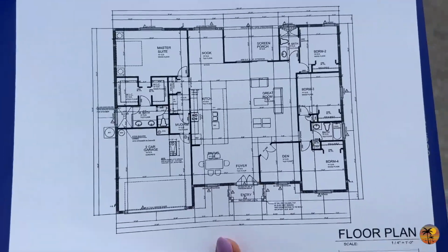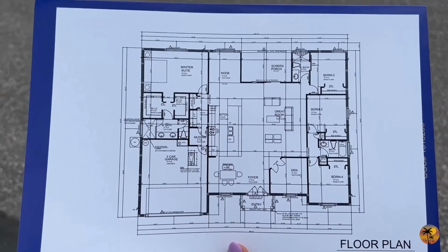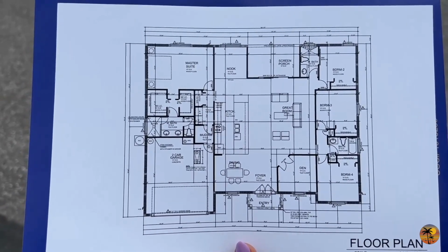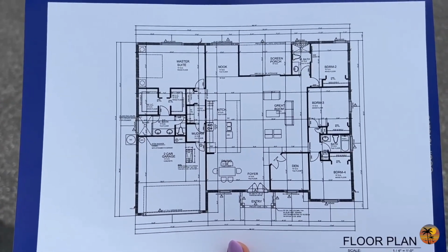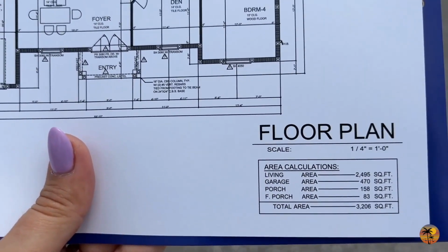Here is the plan of this house. I am showing this for those viewers who always ask. You can take a still frame, zoom in, and take a look. This is the architectural plan of this specific house that we just visited, and here are all its dimensions.